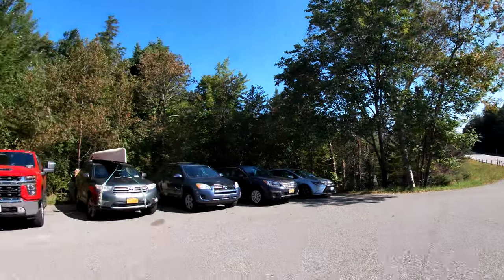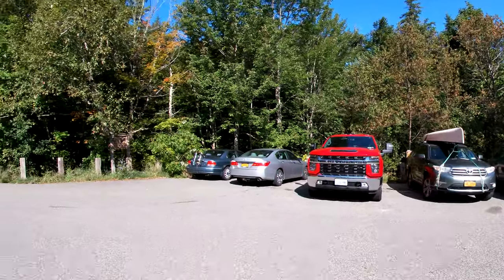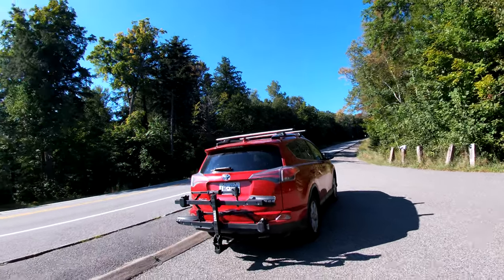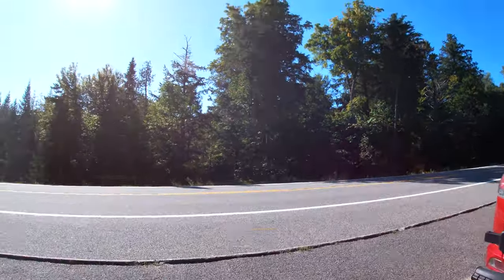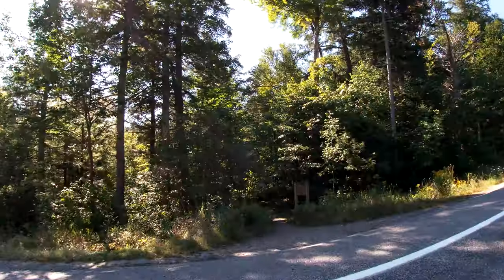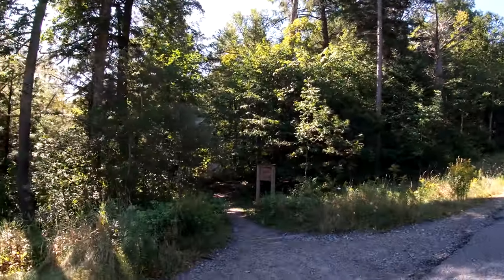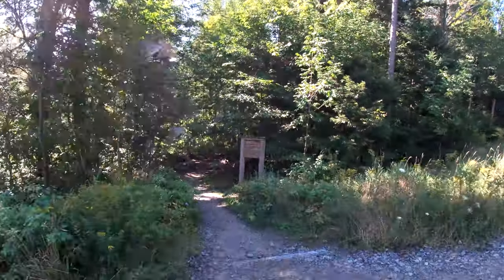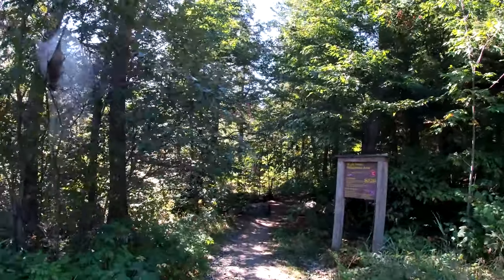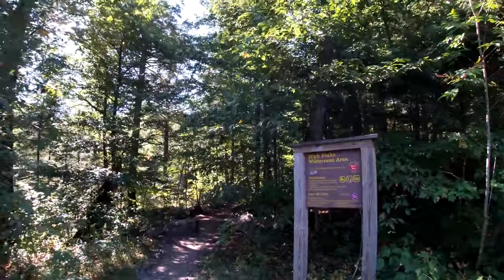But awesome day out. Kind of surprised to see the parking lot with a few cars in it. It's a weekday, it's off of prime season here. Everybody's back at work, getting back to school. It's about 11 miles east of Tupper Lake, right off the main road here, so it's very easy to get to.